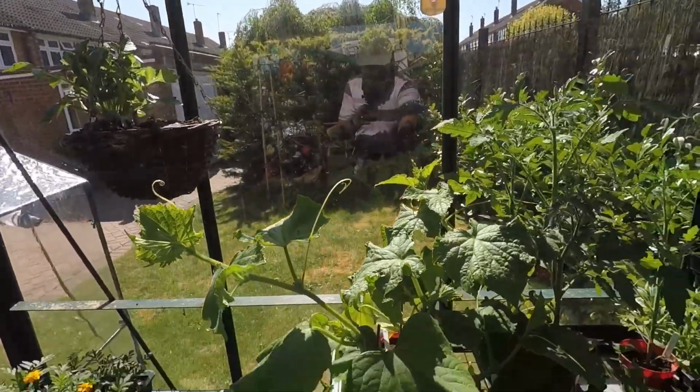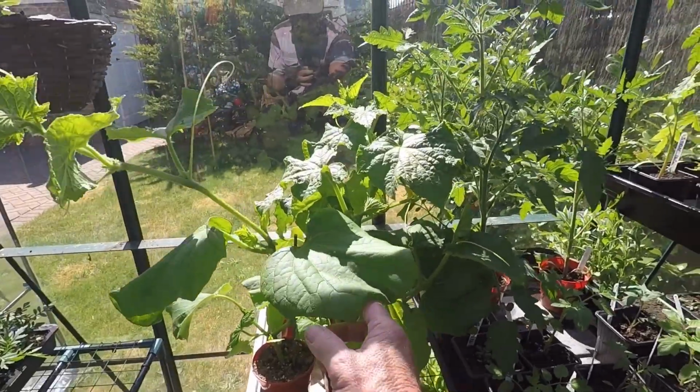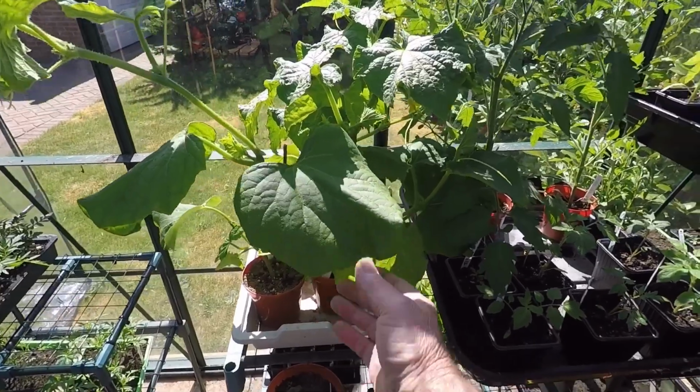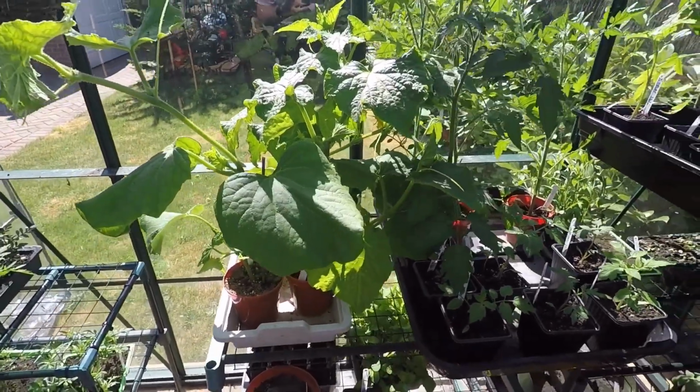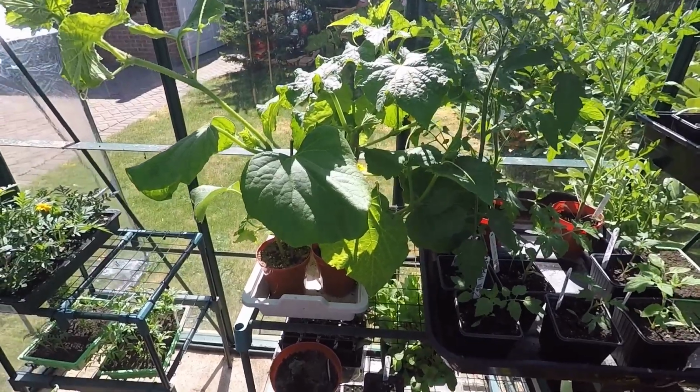Now these cucumbers, they really need to come out of these little pots. I'm not being fair to them at all, so I need to get these out of these little pots and potted up into their final positions now. So that's a job for the next couple of days.